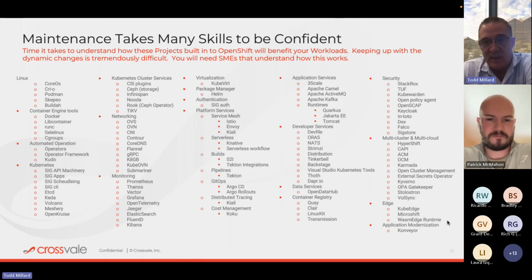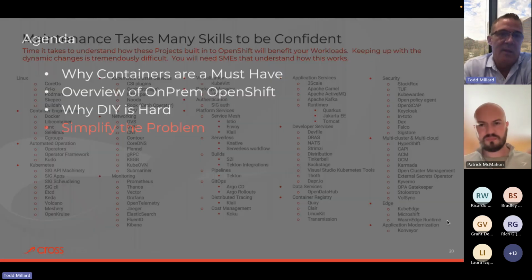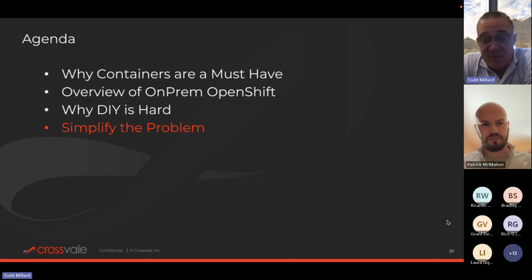And this is why we see early adopters got in because they developed or already had these skills, and why we're now in the early majority, where people are saying it takes me some time to develop these skills, or I'm going to go out there and use consulting or buy these skills somewhere. So how do you simplify this problem?